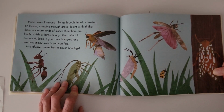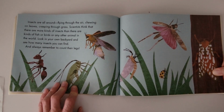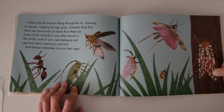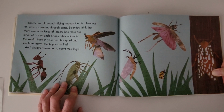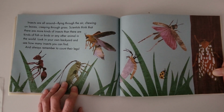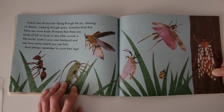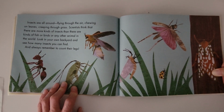Insects are all around, flying through the air, chewing on leaves, creeping through grass. Scientists think that there are more kinds of insects than there are kinds of fish or birds or any other animal in the world. Look in your own backyard and see how many insects you can find, and always remember to count their legs.